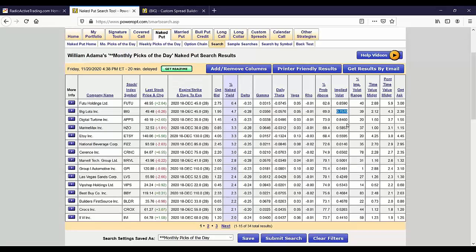Oh, it's 0.75. I'm sorry, Big Lots. I was thinking of Digital Turbine. But the Big Lots is at 0.757. That's probably double what it normally is for implied volatility.